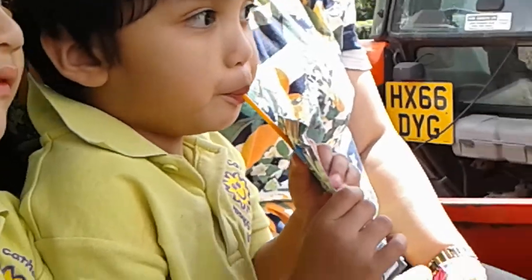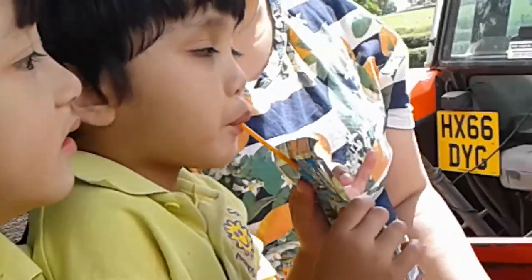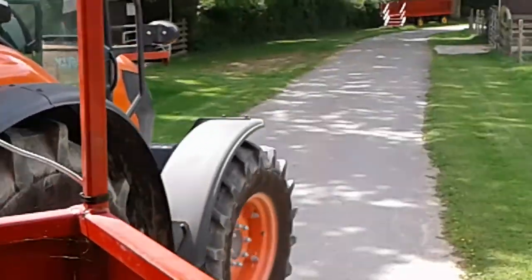So she's perfectly happy there, and hopefully sooner rather than later she'll learn that she's supposed to stay in there rather than harassing other members of the public.